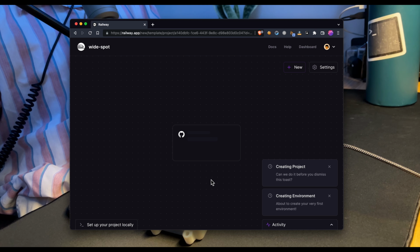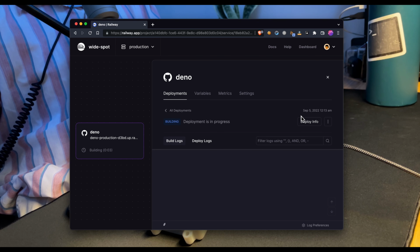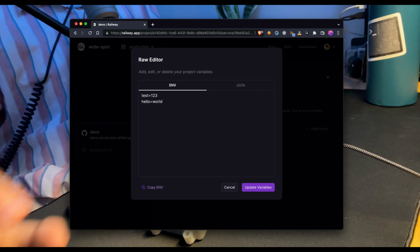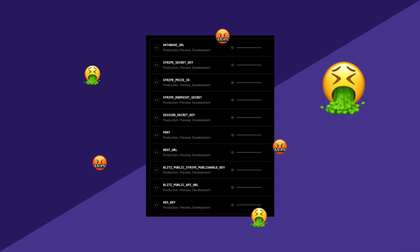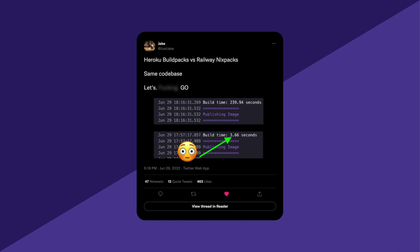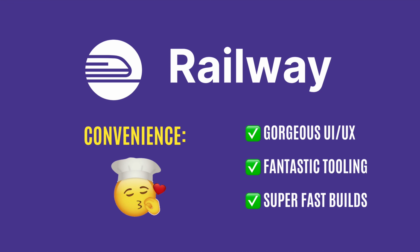Let's start with convenience. I find Railway much easier to use than Heroku. Instead of navigating pages of configuration, Railway provides a bird's eye view of your app. Their bulk environment editing feature is something all services should have. Vercel, take notes. Another huge plus is their builds are the fastest I've ever seen. This is all thanks to Nixpacks, which was built by Railway to reliably and quickly turn your code into a runnable container image. With their exceptional developer experience, Railway is the most convenient Heroku competitor out there that I know.